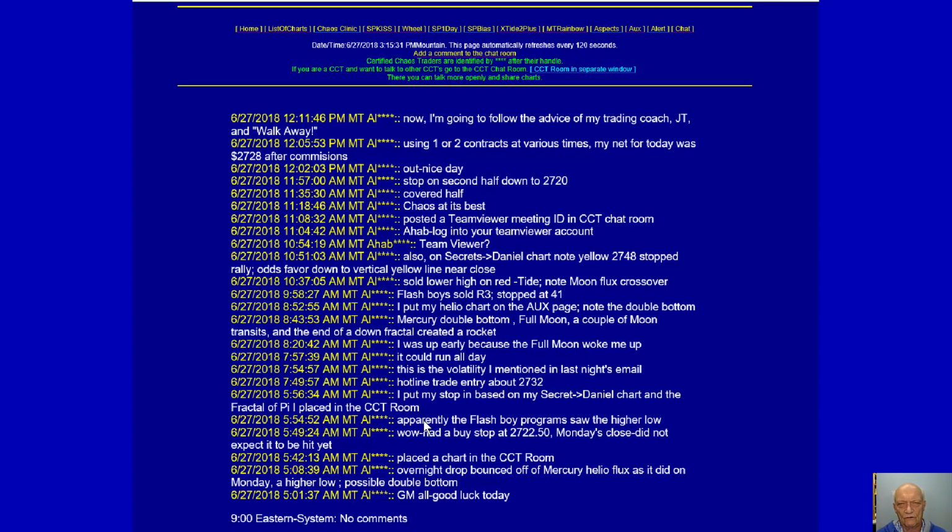News events can distort it for a short time, but in general, their algorithms tend to be following the energy flow in the market, which comes from the solar energy system. So do yourself a favor, though. You need to understand the environment you're trading in. Buy the book Flash Boys. It gives you an in-depth understanding of what games the Flash Boys are playing and how digital markets really work.